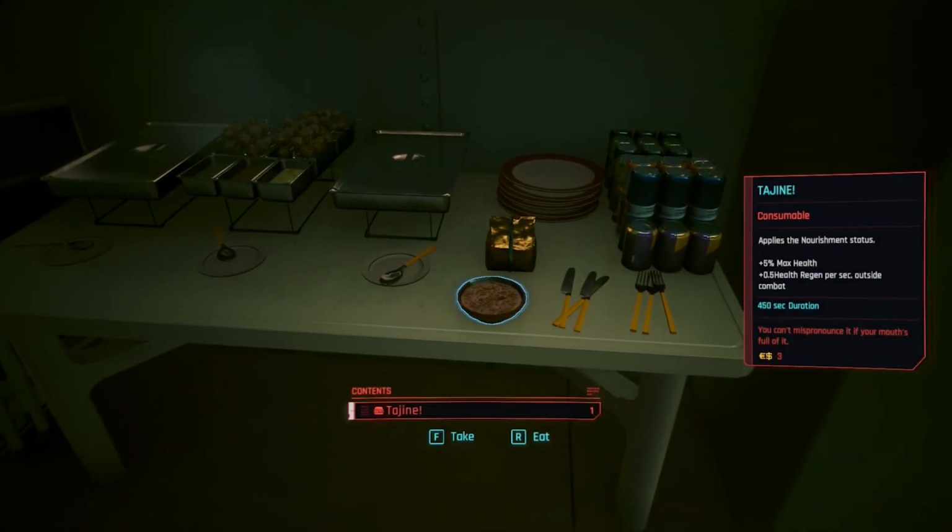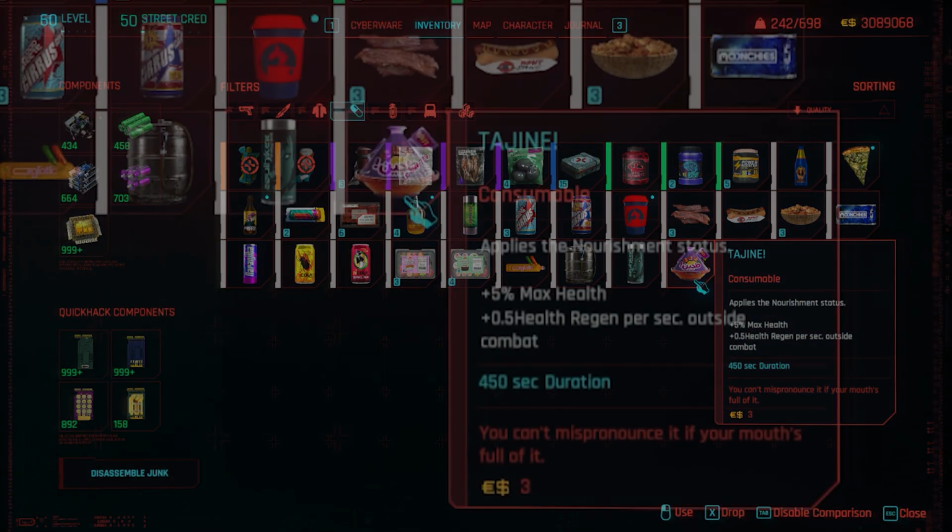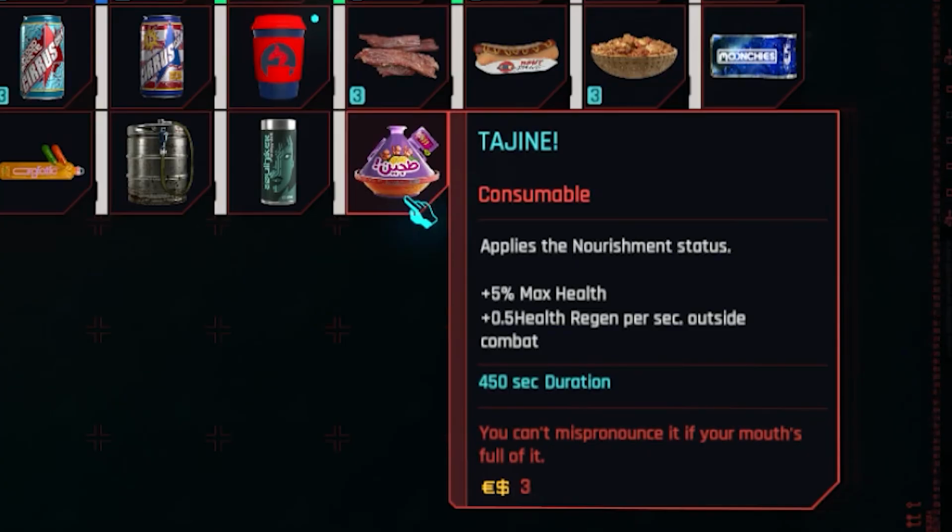On the table appears a consumable item simply named Tajine. Tajine is a savory stew originating from the Maghreb region of North Africa. It's cooked in a special vessel that's also called a tajine.